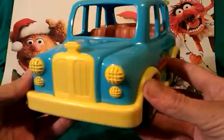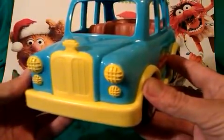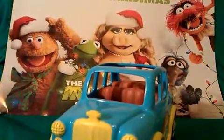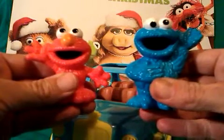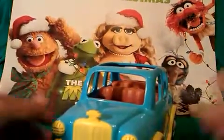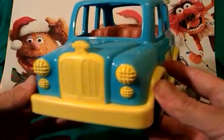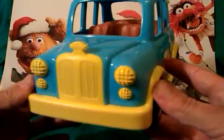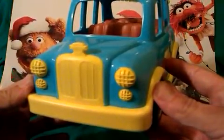I recently came across this Furchester Hotel car, which is from a Sesame Street show of the same name, and features characters such as Elmo and Cookie Monster. But as soon as I saw this car, I thought it would be perfect to display my old Muppet figures in. It's a good chunky car, it's open roofed so they're easy to get in, two at the front and two in the back.